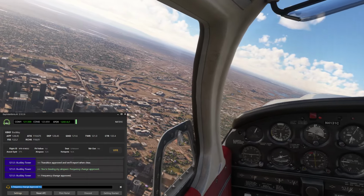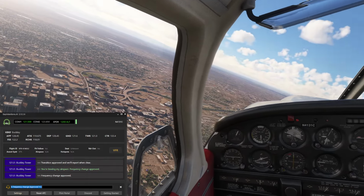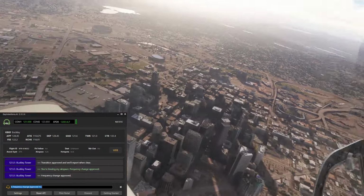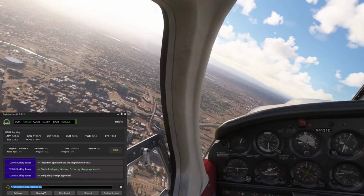What about that tall, sharp tower down there that we can see in the middle of downtown Denver? I'm looking at, I don't know if you can see that one there.